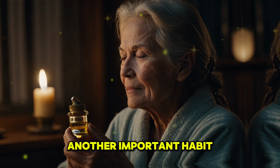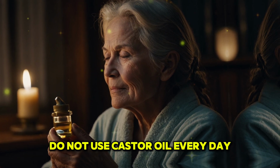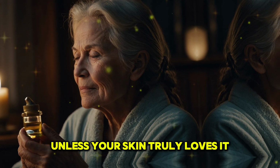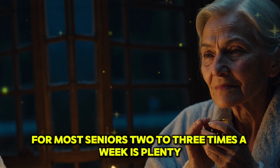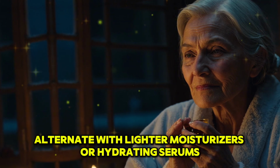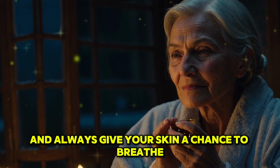Another important habit: keep your application schedule simple. Do not use castor oil every day unless your skin truly loves it. For most seniors, 2 to 3 times a week is plenty. Alternate with lighter moisturizers or hydrating serums if you wish, and always give your skin a chance to breathe.